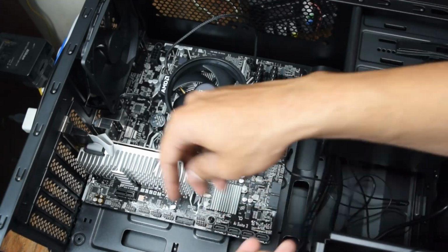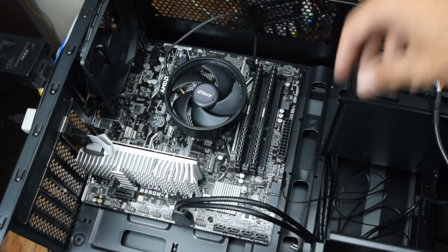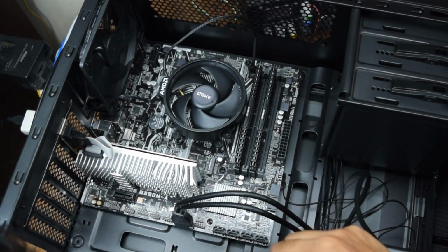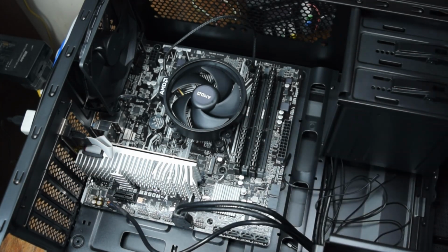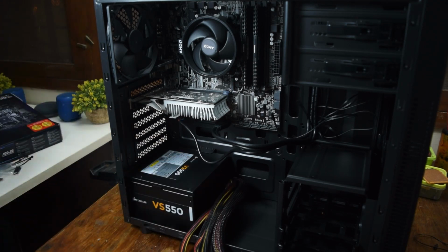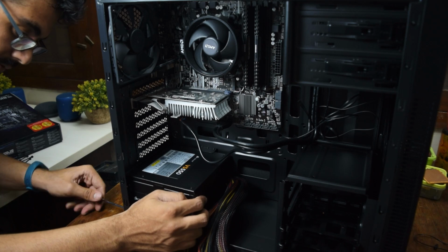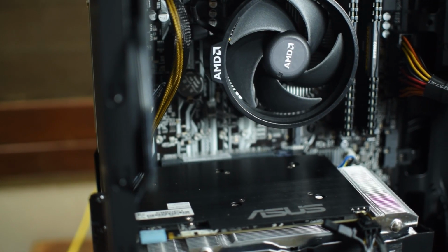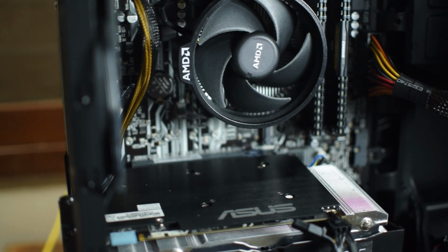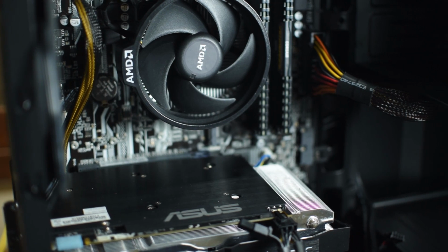plugging in the cables for the power button, reset button, the indicator LEDs, the front panel USB 3 connector, and the front panel audio connector. Next, you install the power supply, plug in the 24-pin and the 8-pin power connectors, plug the SATA cable for the SSD and the SATA power connector. After tidying up the cables to some extent, you're done. Plug in the power cable, press the power button, and she comes alive.